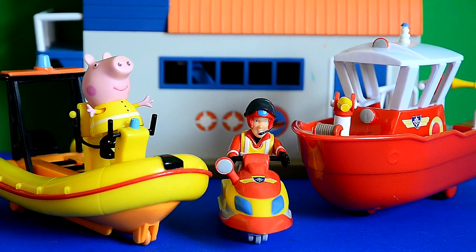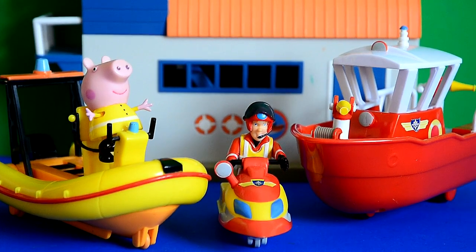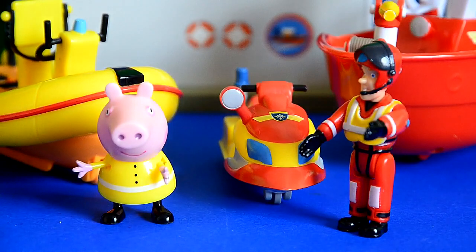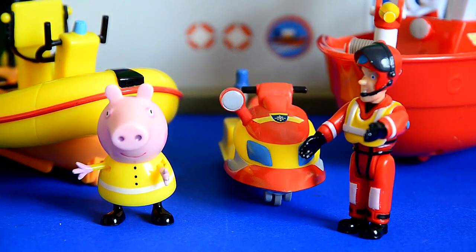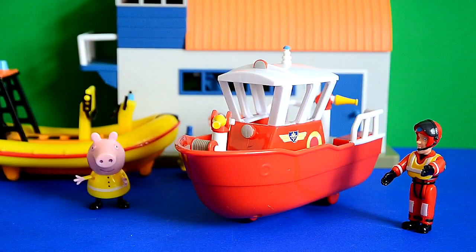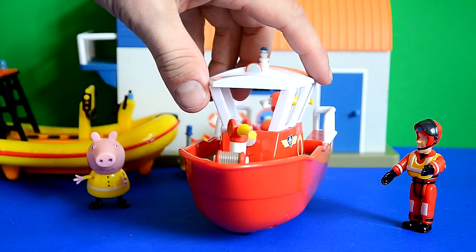Oh, we are just at the lifeboat station, and we're going to have a look at these cool boats from Pontypandy, which Fireman Sam uses and Peppa Pig in the rescues. So they jump off Neptune, and they say, come on, what boat should we look at first? Let's take a look at Titan, one of the biggest boats in the fleet. Wow, said Peppa, what a big boat.